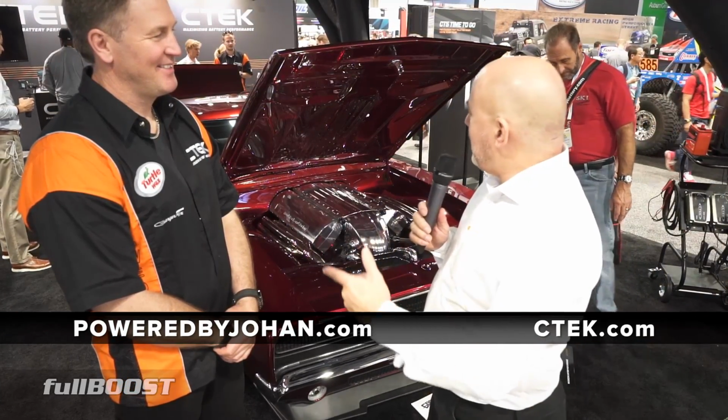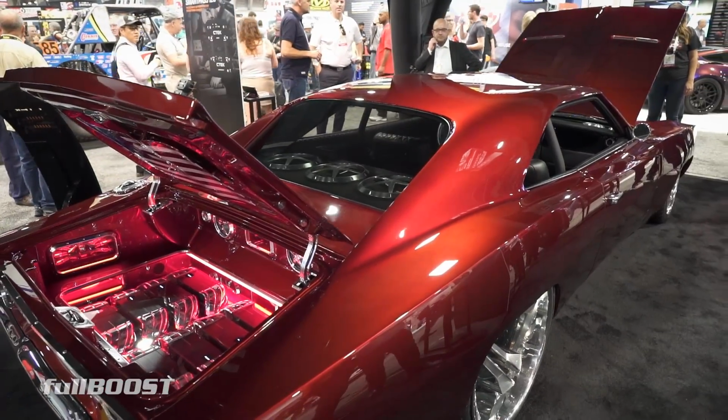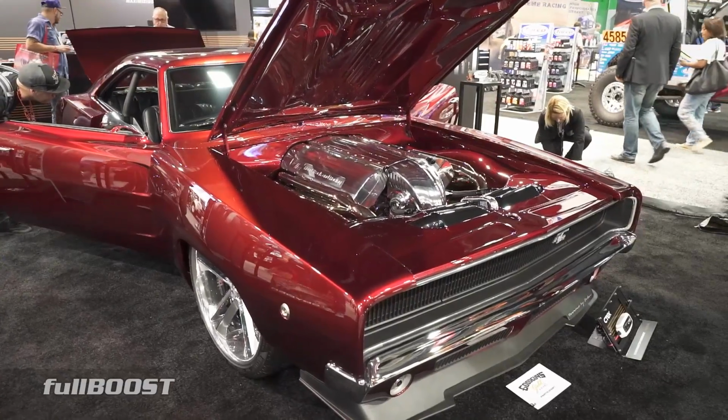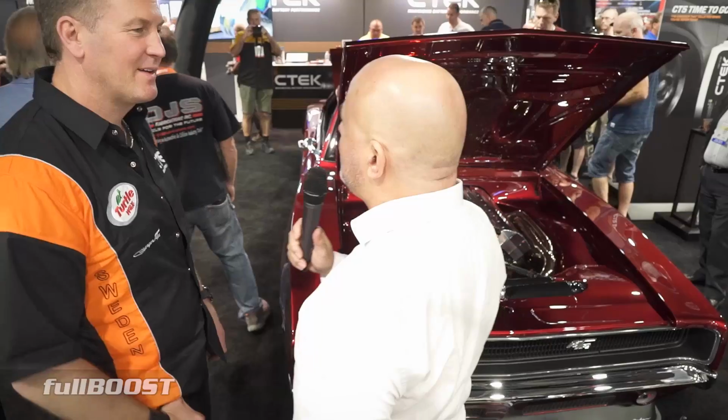If we can go through it, Johan, we'll take a complete walk around the vehicle. Big power unit here. Open the bonnet, and this thing is just unreal. Can you just talk us through it, Johan?